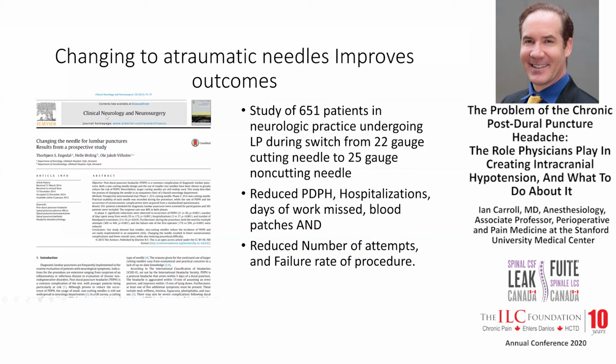This is from one of our neurology journals, a study of 651 patients in neurologic practice undergoing a lumbar puncture. During the switch from a 22 gauge cutting needle to a 25 gauge, which means smaller gauge, non-cutting, atraumatic needle, this switch reduced post-dural puncture headaches. It reduced hospitalizations among the patients, days of work missed. It reduced blood patches needed. And strangely, it also reduced the number of attempts and the failure rate of the procedure.